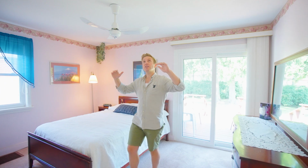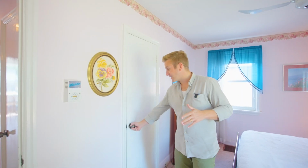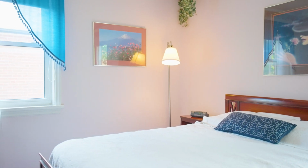Good height on these ceilings, nice, really kind of smooth textured to the plaster so it's not super stipply or overly popcorny. It's just those good classic ceilings. You're gonna see another big closet, really deep, really wide, lots of storage in 16 Fairfax.